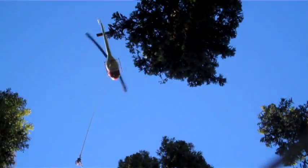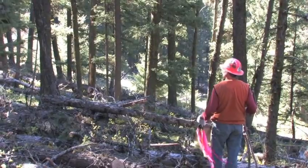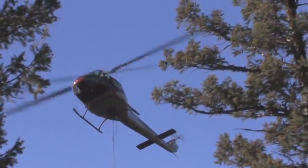The bottom line is it's a resource. And if we let this resource rot and die in the forest or burn up in a forest fire, it makes no sense because we actually have a demand for these resources. If there was no demand, we wouldn't be doing it. The non-management approach is actually hurting the forest more than it's helping it.